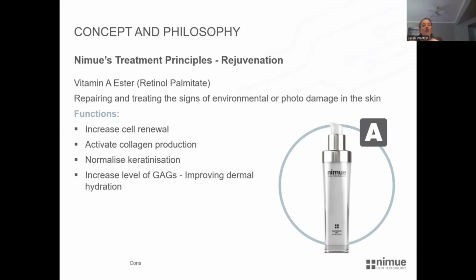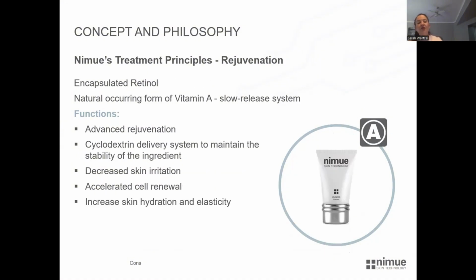within the skin. So you'll see if you look at the back of some of our packaging, it will tell you what kind of vitamin A it is and where you would find it. And then, of course, we have discussed our encapsulated retinol. Remember, finding it in your purifier, in your purifying range. So we really do see advanced rejuvenation. It helps with inflammation. It helps with free radical scavenging. It really assists the skin with healing. And I see such great results when it comes to Nimue and your acne.